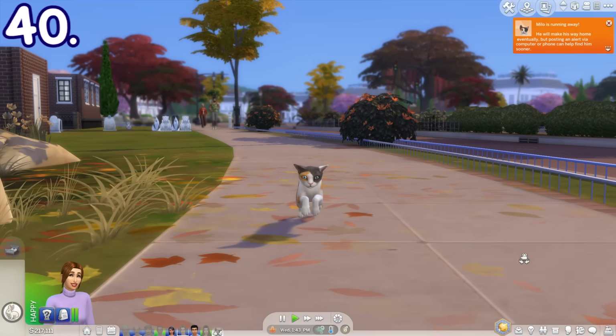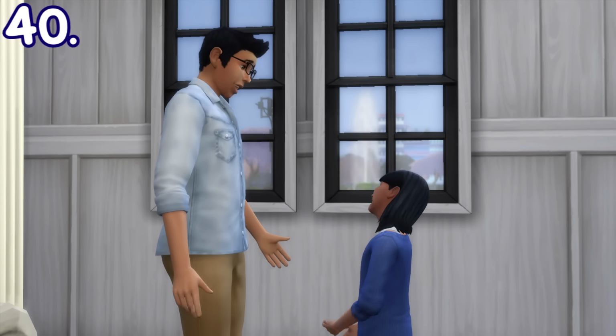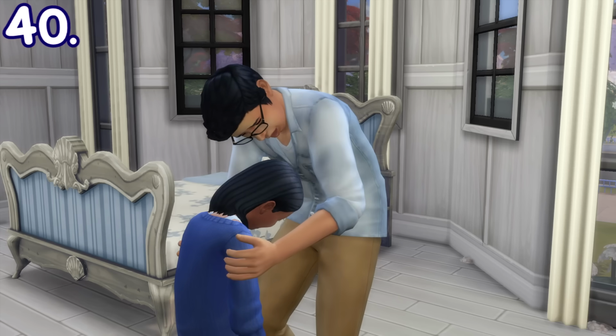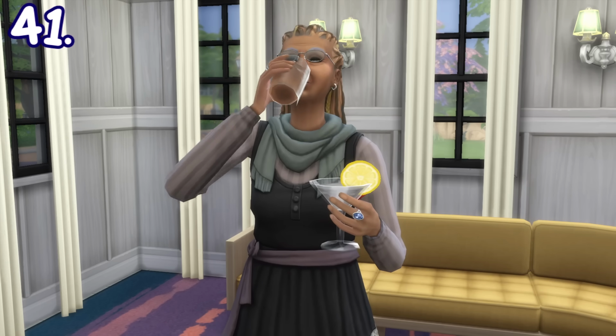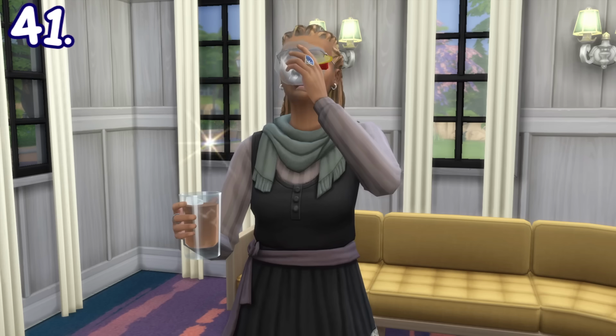When your pet runs away, toddlers and child Sims can ask adults if they're ever gonna come back. The adult Sim will then comfort them so they won't get sad anymore. Sims can hold and drink 2 drinks at once. The Sims will drink from one hand first and then they'll go for the other one, and so on and so forth.